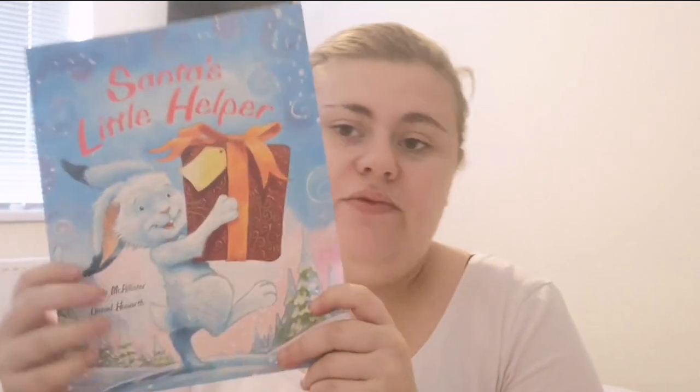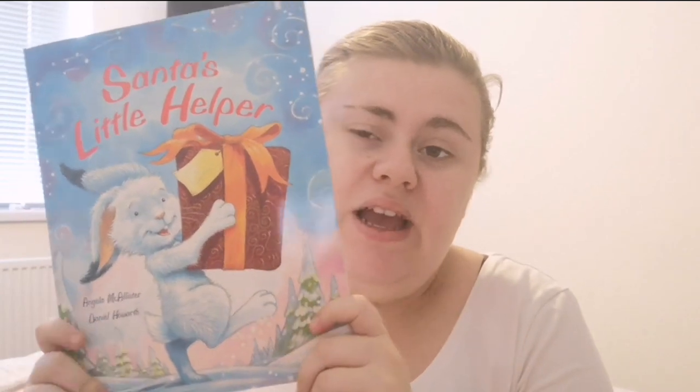But I'm making Gabriella her first Christmas Eve box this year. She didn't have one last year because she was only 1 year old and she didn't really understand. This year, I've seen a really nice Frozen Christmas Eve box for £2.50 in Asda, so I'm going to pick that up for her. But to go in there, I want to read her a little book this year just before bed. And I found this one in Poundland and she likes rabbits. It's called Santa's Little Helper. So I'm going to put this in her Christmas Eve box and then on Christmas night, read it before she goes to sleep, before Santa comes.